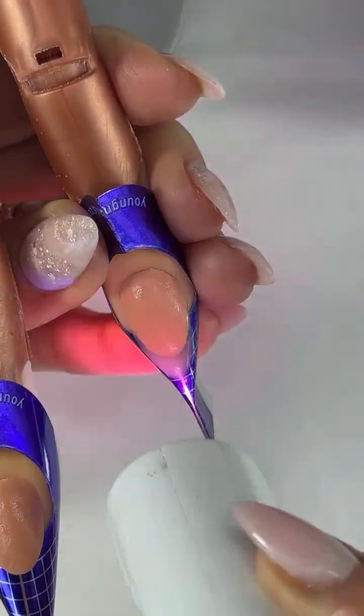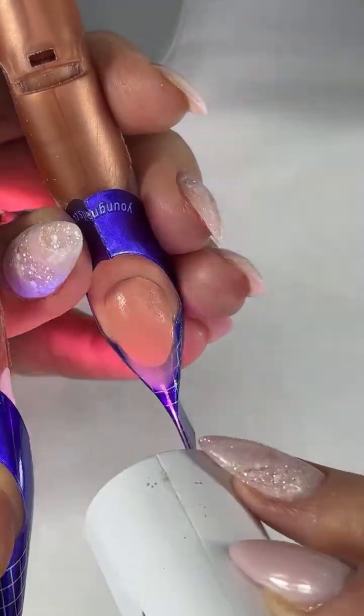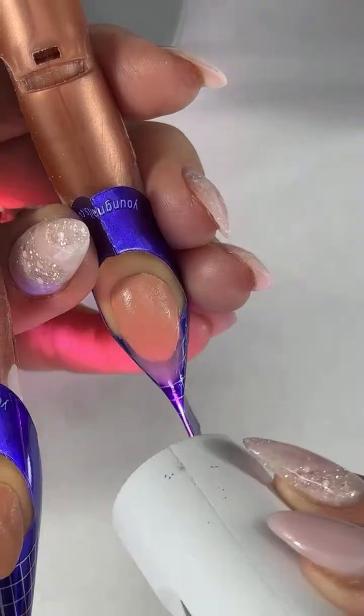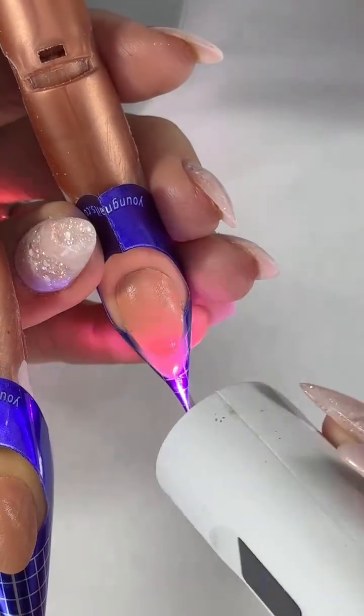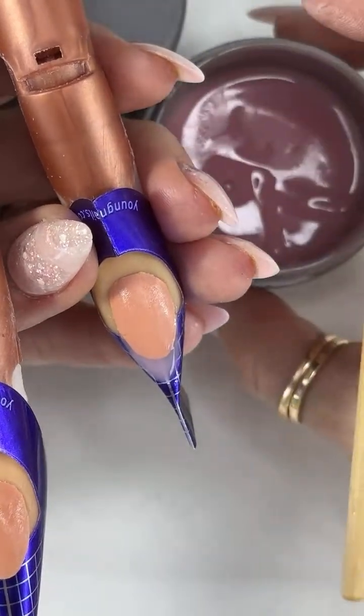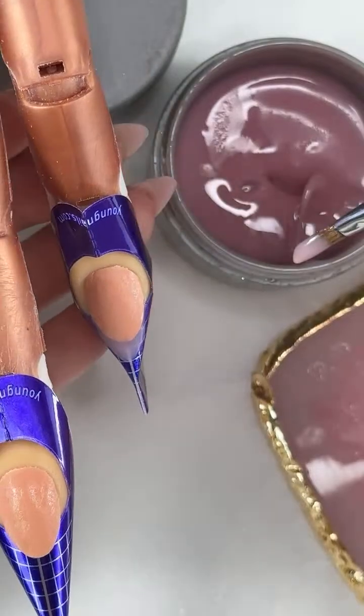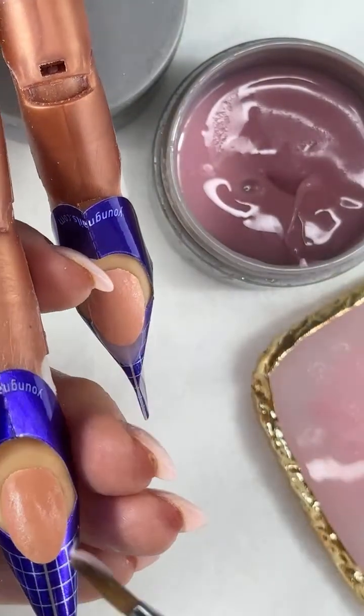Sally has a long nail bed, so her nails are going to look long anyway. But that length is considered like the start of medium. It's short to medium. And then right here. Okay, I'm gonna trust her. I'm gonna do two and then base.